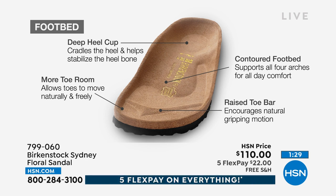And as you can see here, this is what she fell in love with, this footbed. That deep, deep heel cup is going to cradle and stabilize your heel. The contoured footbed supports all of the arches of your foot. There's a roomy toe box that allows your toes to really move freely. And of course, there's that toe bar that's going to rest right underneath your toes. So when you walk, it creates this natural gripping motion, which also creates circulation in your legs.